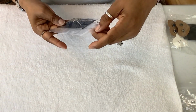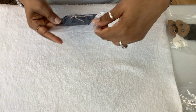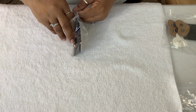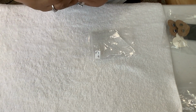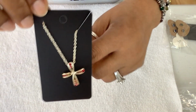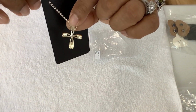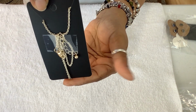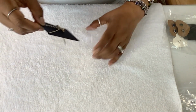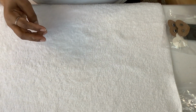Then we have this beautiful gold cross. It's 7 3/4 inches. I'm going to say all the red rhinestones out there, they are glass. This is $5. And this is the back of it. It's in good condition. And I taped that up so the chain won't come down. So that's $5.